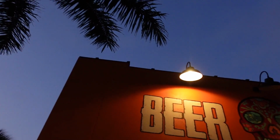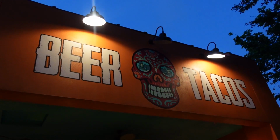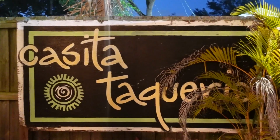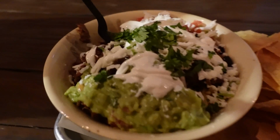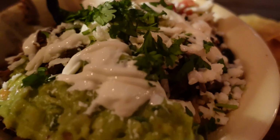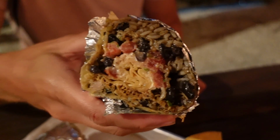After another successful visit to Grand Central Brewery, it was time to hit the last stop of the day for some much-needed dinner at Casita Taqueria. We quickly found outdoor seating and didn't have to wait long for our orders to arrive. Both the Casita Bowl and Burrito were excellent and just what we needed to fuel our trek back to downtown St. Pete. What do you think? I like it.